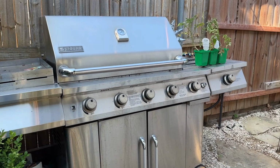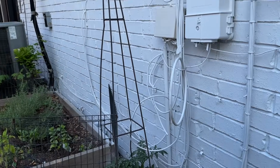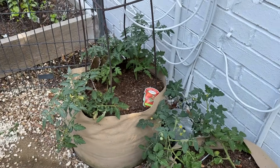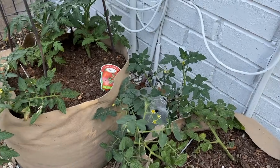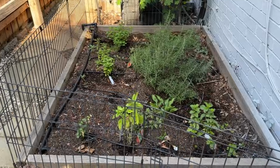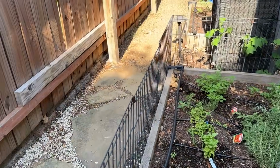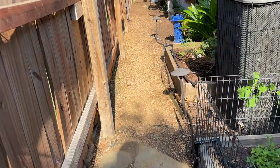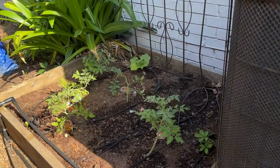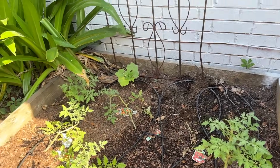This is also the side where I grill, and I have my vegetable gardens. Gotta get me some cages, y'all. But as you can see, I have some tomatoes coming. In this vegetable garden, we have placed a drip system that we got from Home Depot. And I need to get some cages for sure.